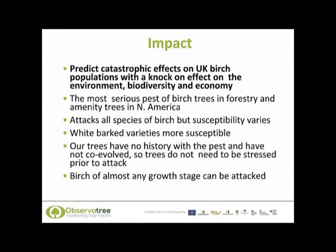Well, it happened because the European and the Asian birch have no joint history with the bronze birch borer, and therefore have no co-evolved resistance to the pest. So because of this evolutionary naivety, we predict that our birch will not need to be in a stressed or weakened state prior to attack by the bronze birch borer, and instead our healthy trees will be attacked and will be able to offer very little resistance.